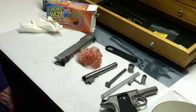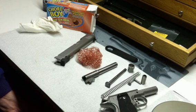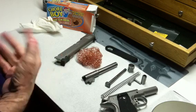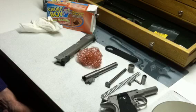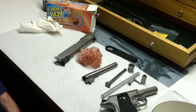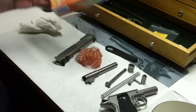Not realizing what lead can do inside the barrel, even after 100 rounds. And not knowing how they make their reloads and the quality, and not knowing any of that. Of course, I guess I shouldn't have been surprised. But I just thought I would point that out to you. Most of you are probably already aware of this, but you may not be aware of Chore-Boy.